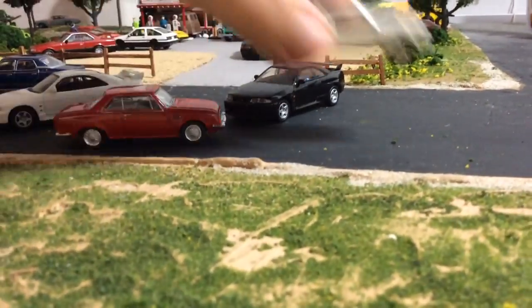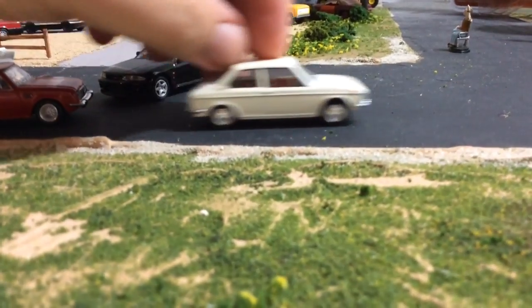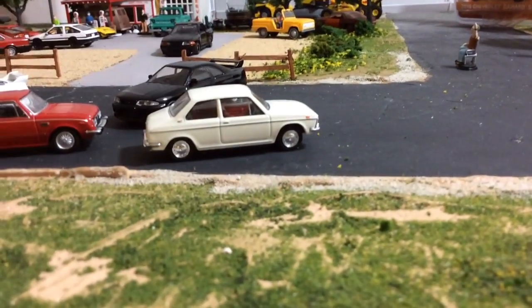So, I think the Subaru would probably go down quite a bit. It's not really as springy as the Toyota. It's got a really cool red interior in there.